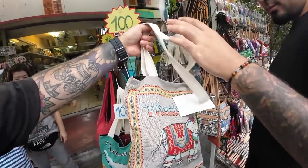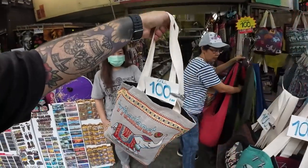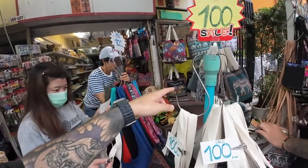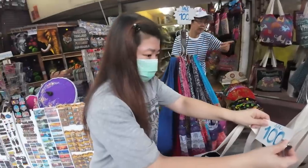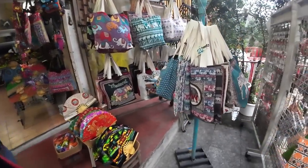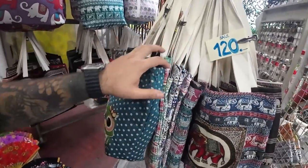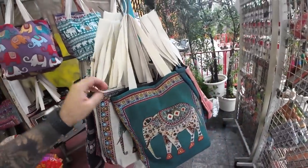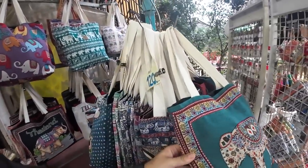Yeah, that one's nice. I like that one. That is beautiful. You have more back there as well. Are those 100 baht? Yes, sir. 100 baht as well. Okay. I think I got her one just like this last year.